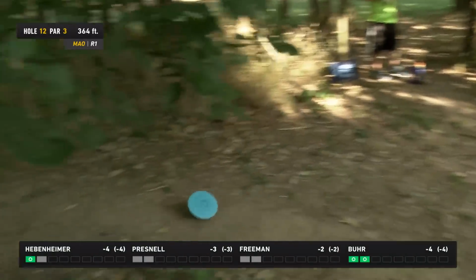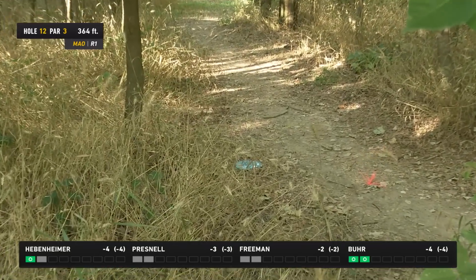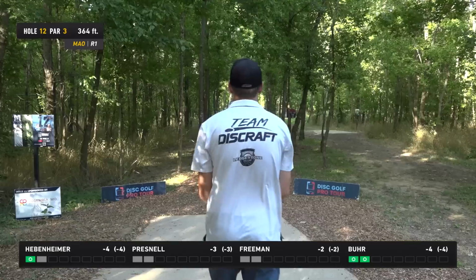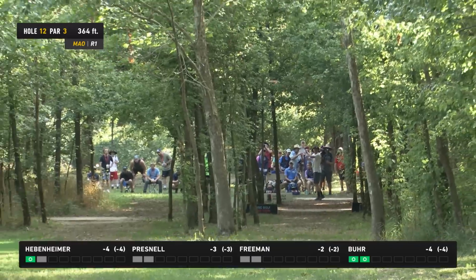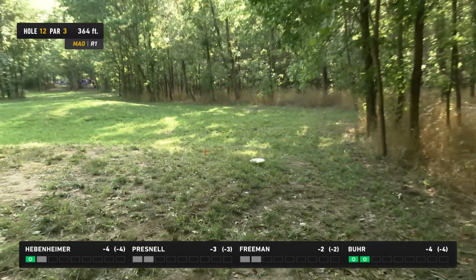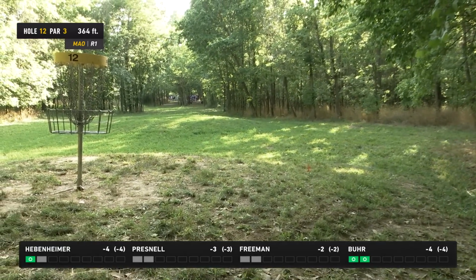Jake just lacing that one. Oh, and going deep. Man. He just needed to hit the front side of that hill. We're 2 for 2 on the gap, and now we are 3 for 3 on the gap, Connor. This Presnell is peers special. No problems there for him. And hits the perfect pacing.